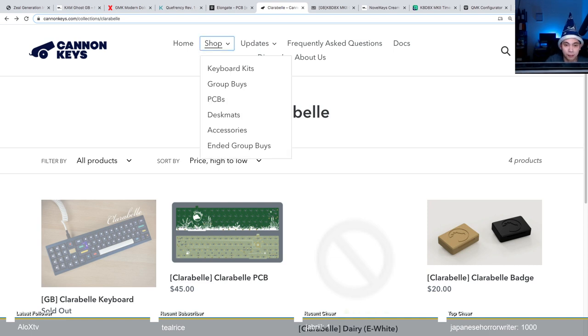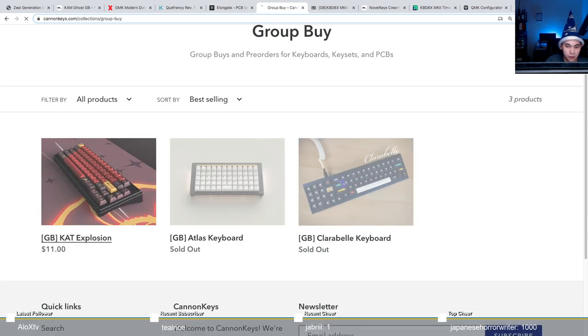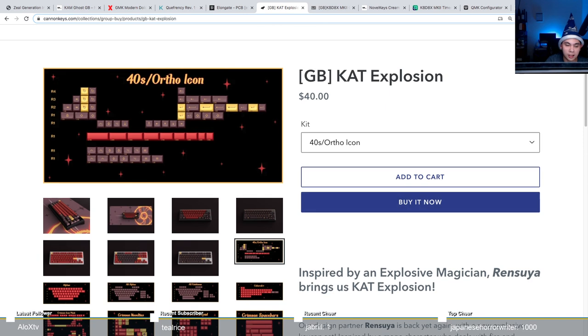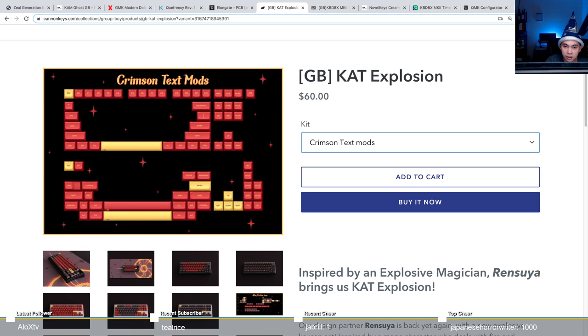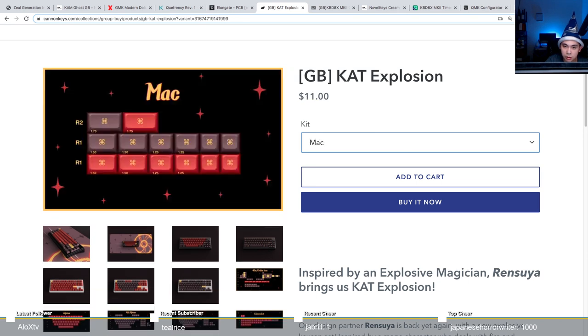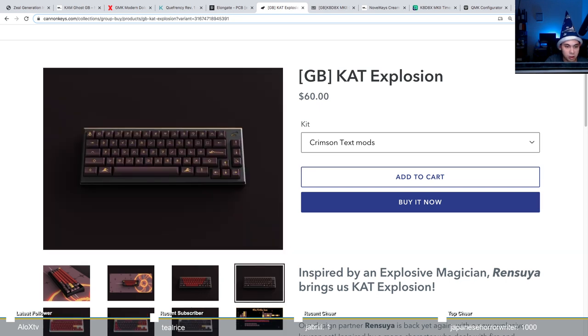Let's see. He is running a few group buys right now, actually. He's doing Cat Explosion. I feel Canon Keys has done so many cat sets recently. Let's see. This is another one of those cheap kits that you can get. It's like every kit here is really, really cheap. I think the most expensive was the text mods? Yeah. The mods itself are the most expensive kit that you can get. It's $60. Very nice.